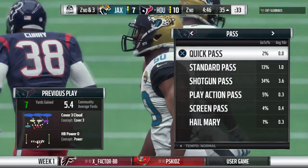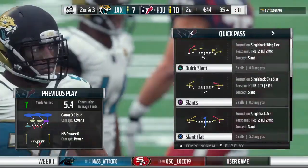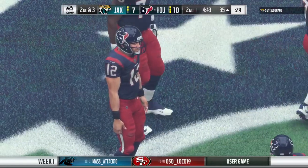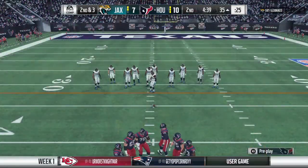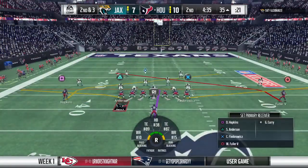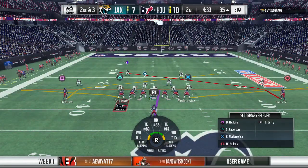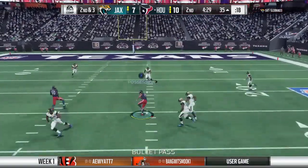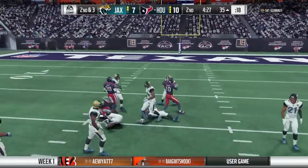Well, no matter how they phrase it, staying on schedule, staying ahead of the sticks, whatever you want to call it, 7 yards on 1st down, that fits the bill. Here we go now. 3-19. Looking to throw. And this one complete to Will Fuller.